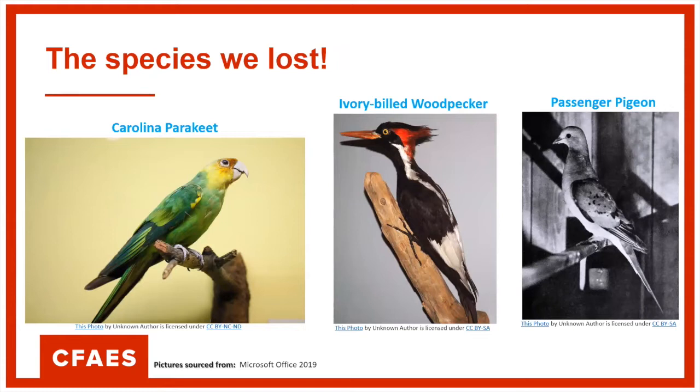So here they are, the Carolina parakeet, the passenger pigeon, and the ivory-billed woodpecker. The passenger pigeon and the Carolina parakeet died at the Cincinnati Zoo in the early 1900s. They were the last ones there. In 1914, actually, was when both of them passed on. And I think I read somewhere they actually shared the same cage, so that was within that same time period. So it was a quick loss for those two birds in the 1900s.